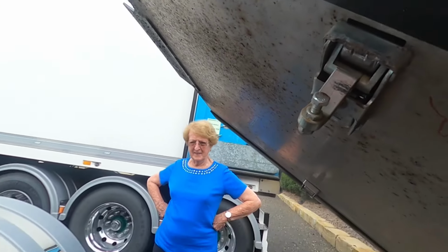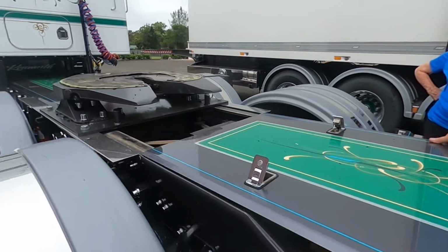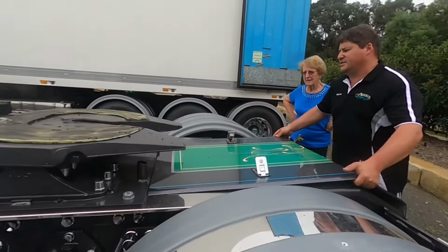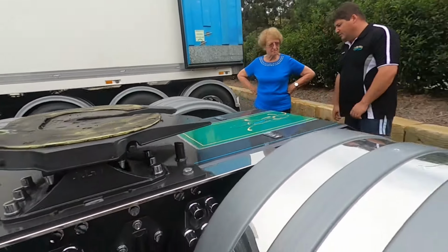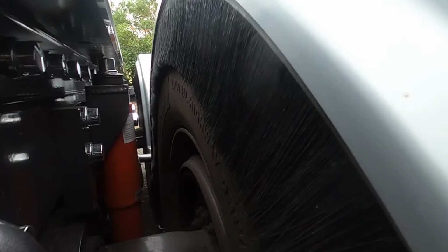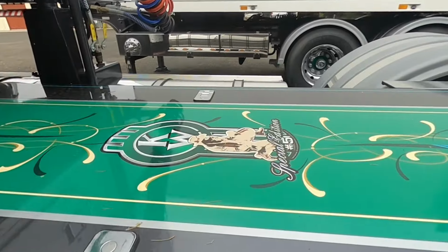How much is a tyre worth now? Say a good reputable tyre, like a Michelin or something like that, it's sort of $600 a drive tyre. Some of them will be around the $800. Steer tyres about $1,000. So it all adds up pretty quickly. You can buy some cheaper brand tyres, but they don't last. It's a bit of false economising, I think.